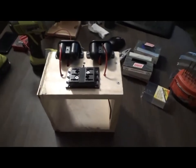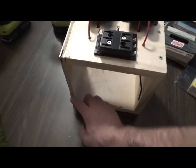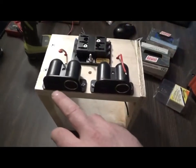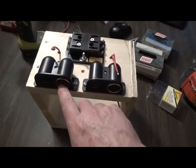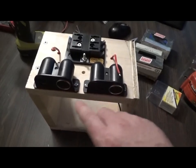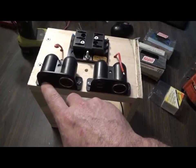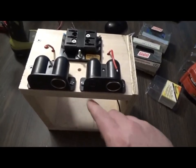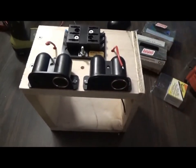I'm working in here on the table. What I've done is screwed the box together. I drill everything and then I try to clean it up and put it in the trash can as I go. What I've done is mounted two cigarette lighter sockets with double USB plugs. They're 2.1 amp USB ports, I think. So I'm going to have four USB ports and two cigarette lighter outputs.